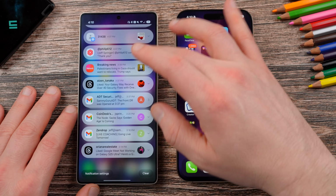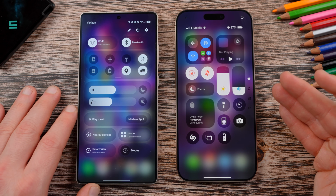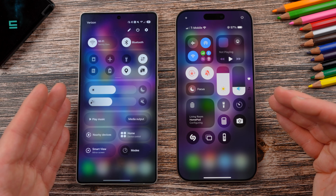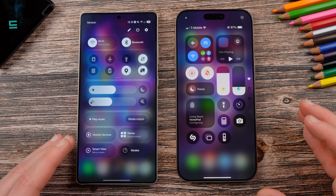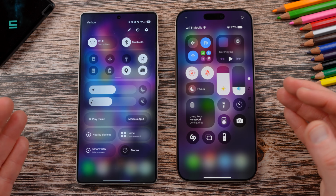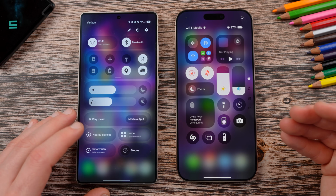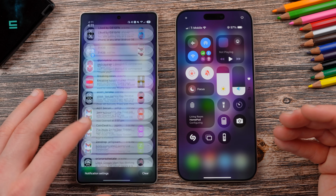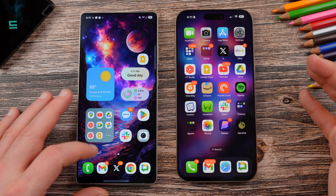Now, I have heard people say, well, the quick panel Samsung stole from Apple. In my opinion, they don't really look that similar. Of course, there's some design elements of moving them around and editing them, but there's still a distinct design language here that's uniquely Samsung and Apple on each side. I personally like what they've done with both, and you can still combine the quick panel and the notification panel if that's something you want to do on your Galaxy device. But that's only part of the story with OneUI.